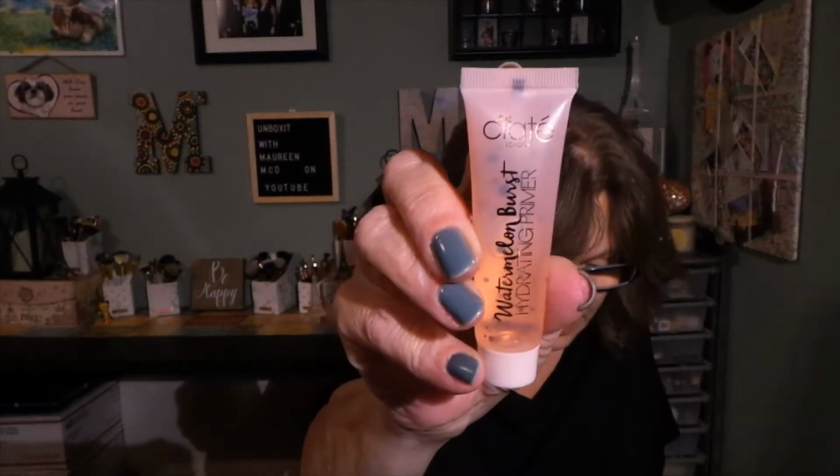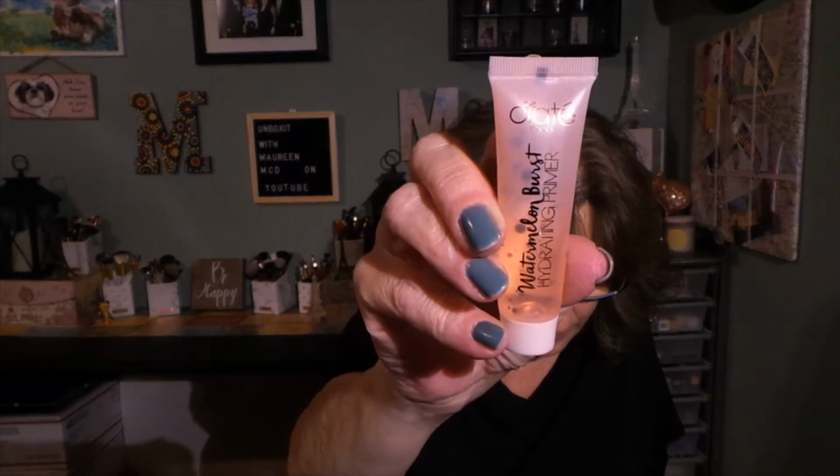We have a product from Ciate London, which I love that brand, and this is Watermelon Burst Hydrating Primer. Oh, that does not have a safety seal. I don't like that, but I still will use it. Definitely smells like watermelon. So this is what this looks like right here. Ciate London Watermelon Burst Hydrating Primer. Wow, that's going to smell nice. Infused with black beads that dissolve into your skin, then blend. So you can see the little black beads in there. That's interesting. Okay, I like that. I love using primers under any makeup that I put on.